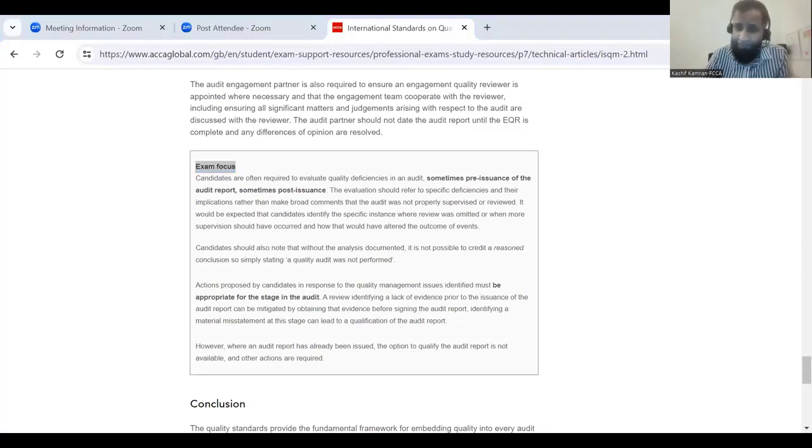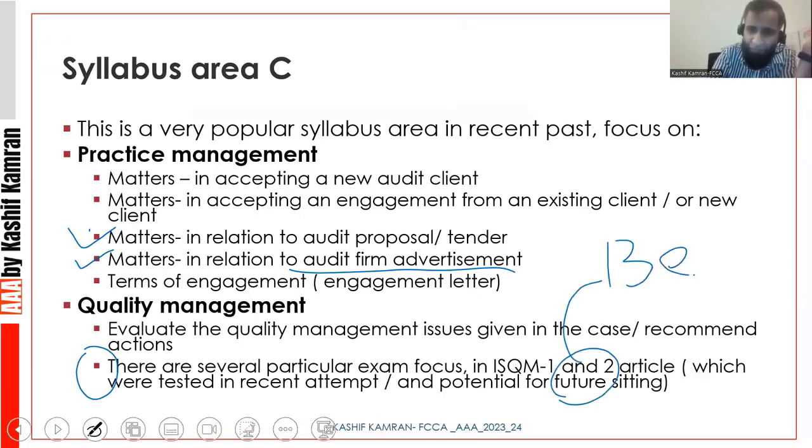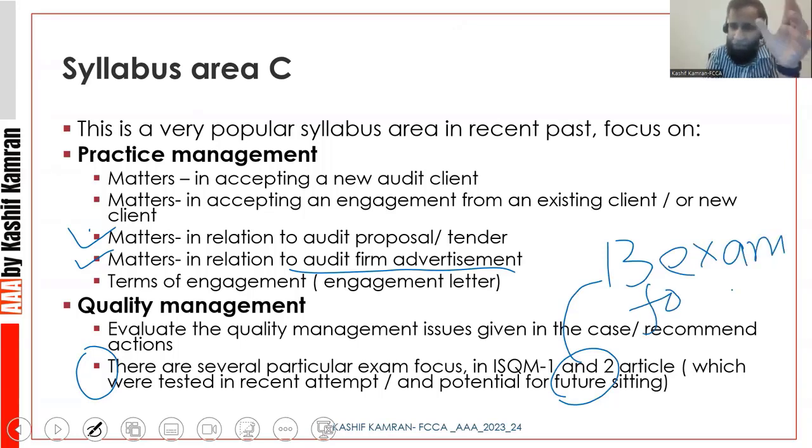Have you read them? Your exams are 26 days away. Seriously, tell me, have you ever bothered about reading these 13 exam focus from ISQM 1 and 2? Have you been that serious? Have you made a list of the 13 exam focus somewhere? Now, what if some of those 13 come in the June 24 exam? You will regret it later, right?